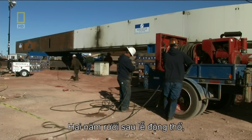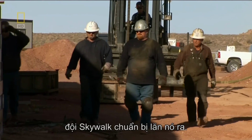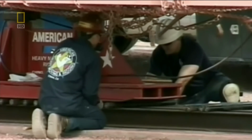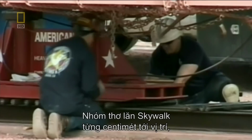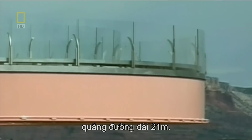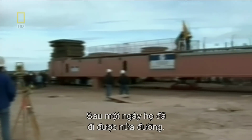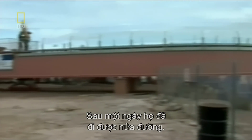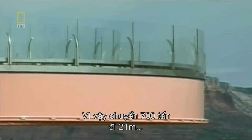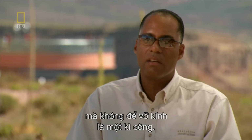2.5 years after the groundbreaking ceremony, the Skywalk team is ready. The rollout begins. Centimeter by centimeter, the crew carefully rolls the Skywalk toward its ultimate position, 21 meters away. They get halfway there after a full day. We had to roll it out without breaking any of it. So move it out approximately 70 feet at 1.5 million pounds without breaking any pieces of glass, and that was a feat in and of itself.